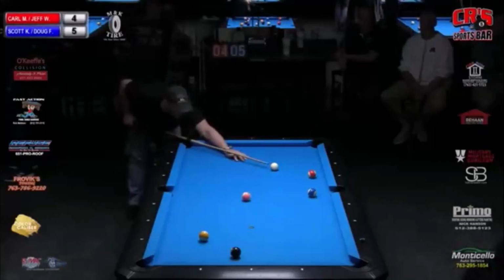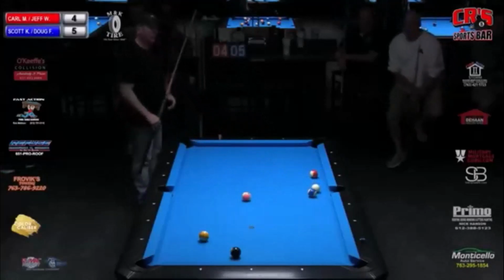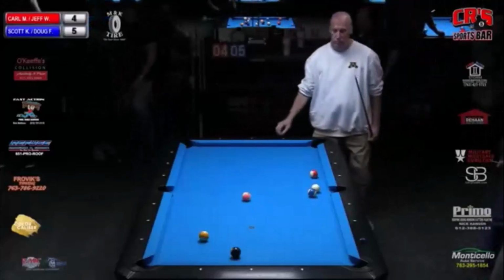He's going to float behind the 10 ball off the 11. Just gently get the cue ball there. That's a good shot. Well done. Well, this is tough here now. What do you do here? You can't really go to the side rail.